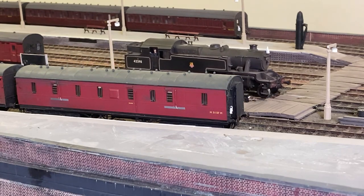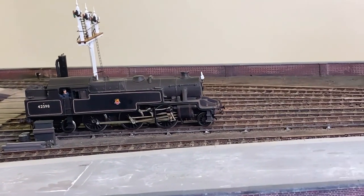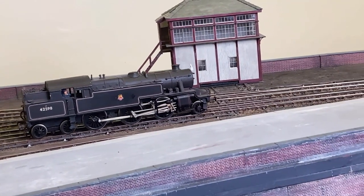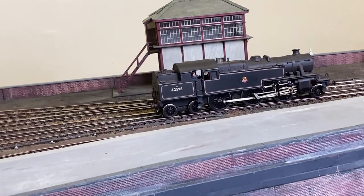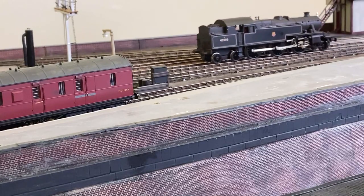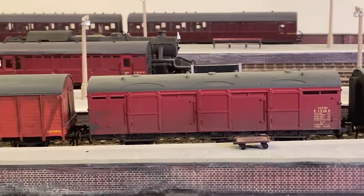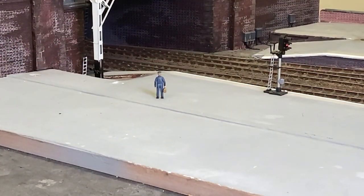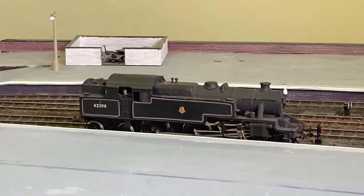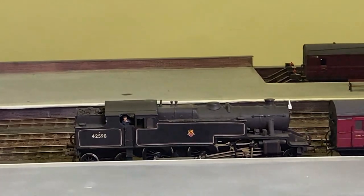Locomotive beginning to run around the train. It will reverse down the through road and into the tunnel, where there's another gong to tell the signalman to set the points and clear the ground signal so that it can then move up to couple to the train. Reversing down the through road. Coming back out of the tunnel and approaching the train. There we are, arrived.